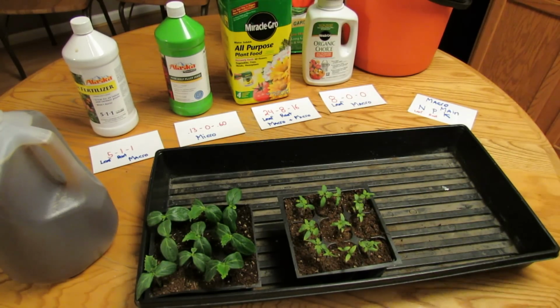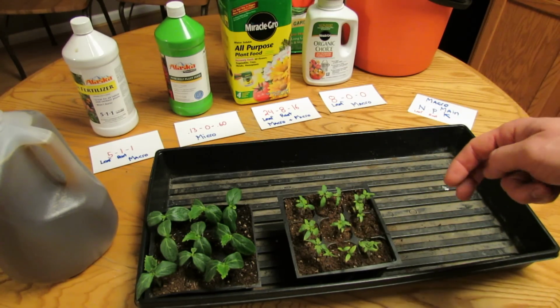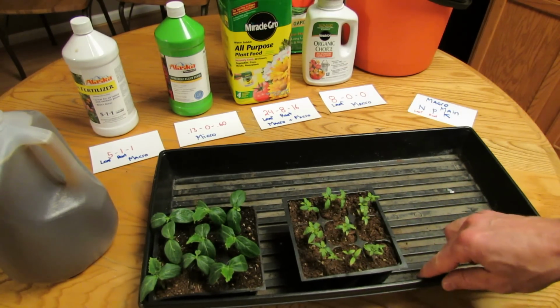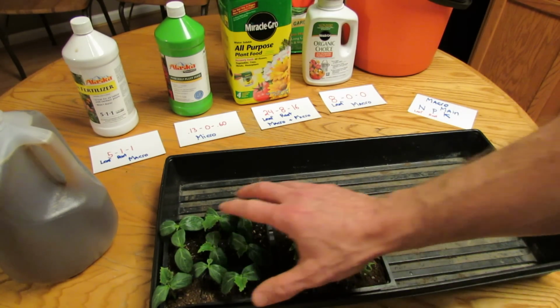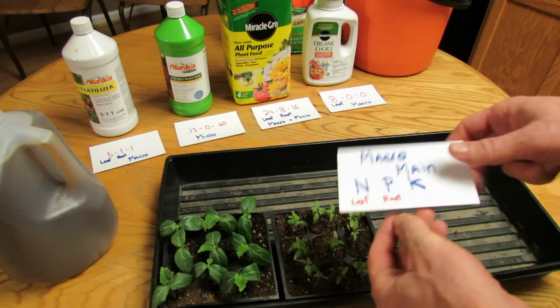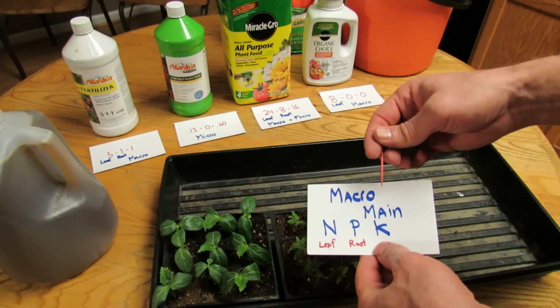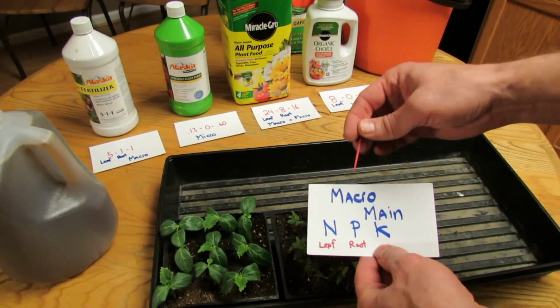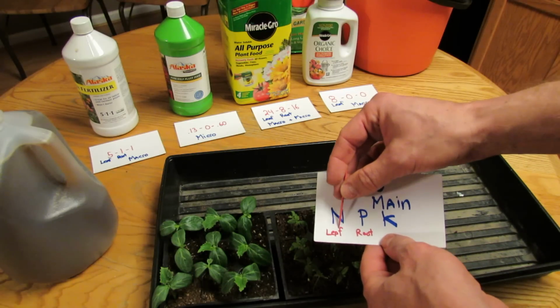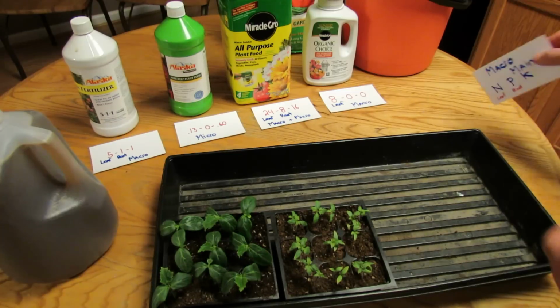Now, what do I feed them? I feed them different things in different years. If you've seen my videos, you'll hear me talk about different things. So I wanted to go over the products real quick. What you're feeding your seedlings is mostly nitrogen. And just for a review, you're giving them the macronutrients, the main nutrients, which is nitrogen and phosphorus. So you're giving them nitrogen for the leaf growth, and you're giving them phosphorus for root growth.